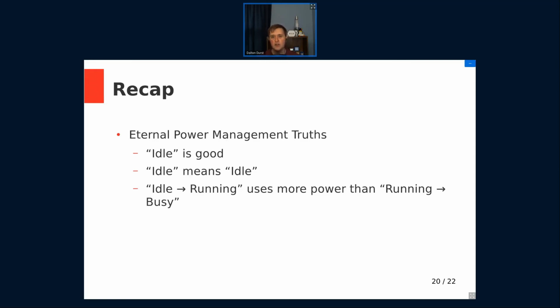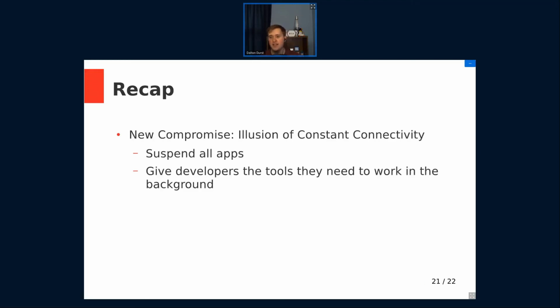And the state to go from idle to running uses more energy than going from running to busy. So the more tasks we can schedule at once, the better. Applications have trouble making that kind of thing happen themselves, and we need to make services that tell applications everyone else is running. So we start by suspending them absolutely, and then we help them to create the illusion of constant connectivity rather than genuine constant connectivity.